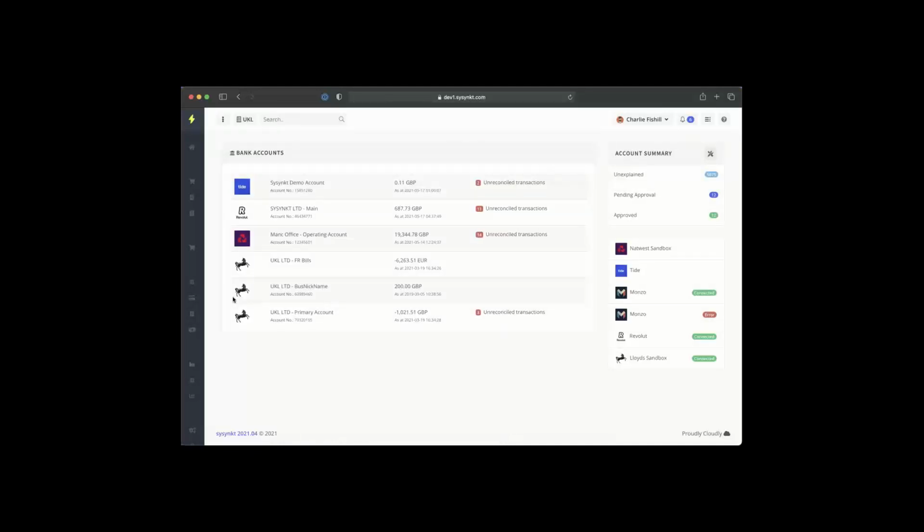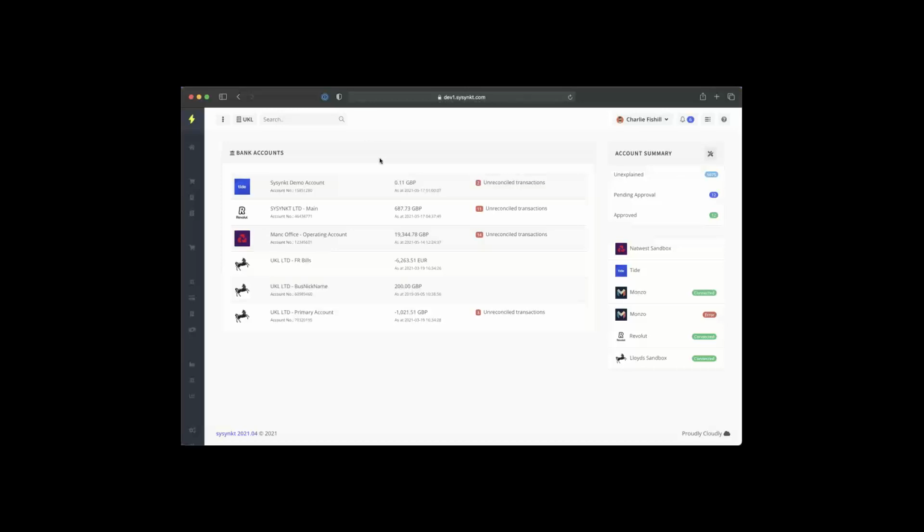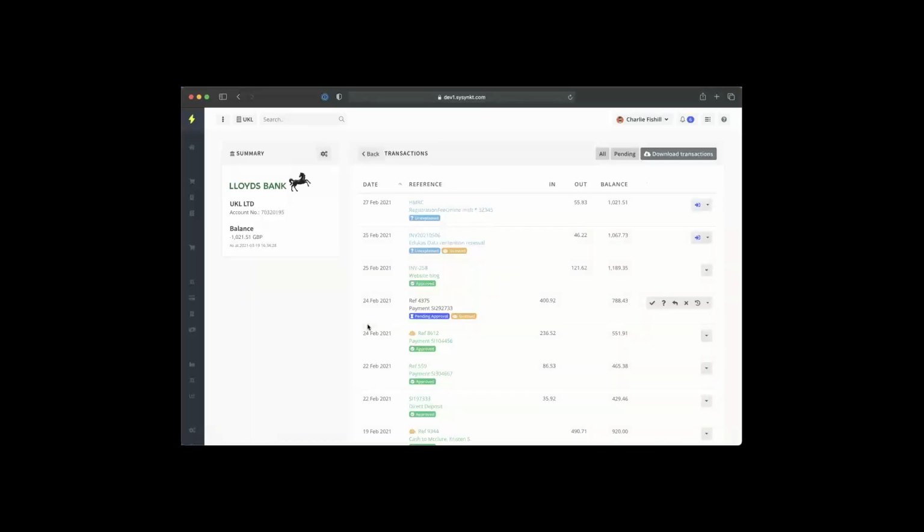Here's some bank accounts. We have various different accounts here from all sorts of different banks. I'm going to go into one particular account that has some transactions in it that I was looking at earlier. This account here from Lloyd's. Great. So what we're seeing here is a bunch of transactions that have come into the system. They might have come overnight, or we might have just downloaded them manually.